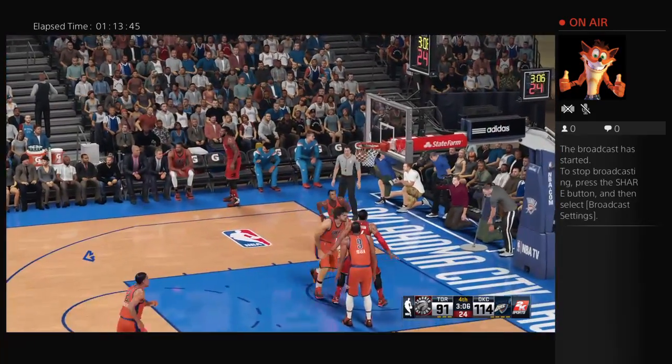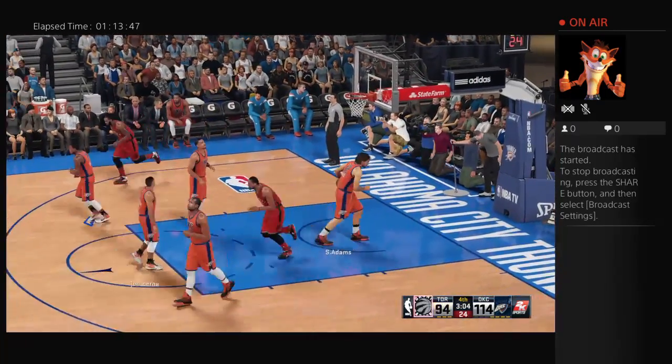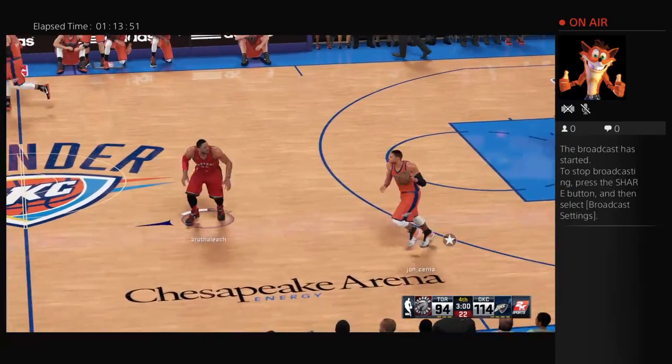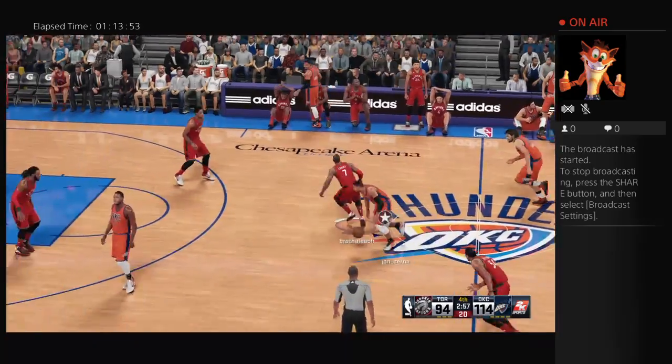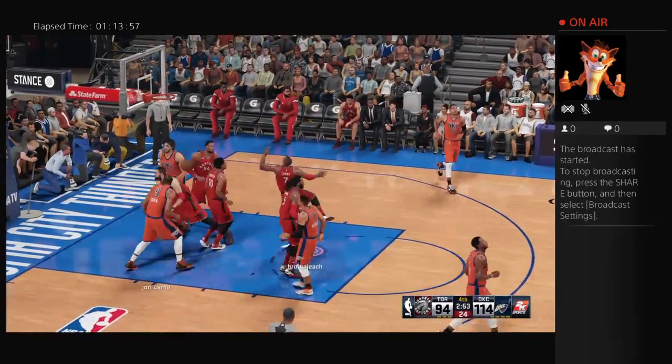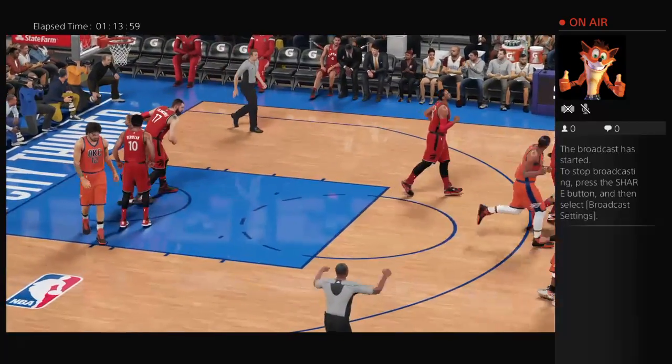Lowry for three. And the Raptors hit again from deep. No matter what the score is, his attitude has been perfect. I love his disposition. He has stayed in attack mode. And Westbrook, here we go. And he gets it to go.